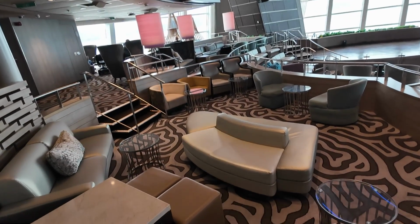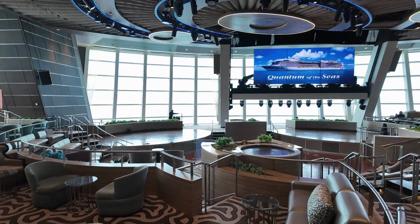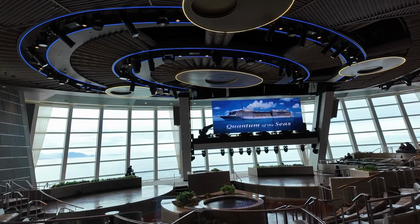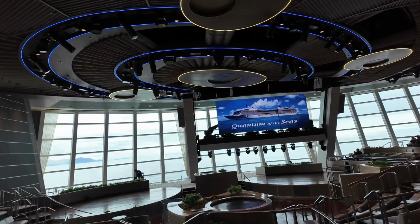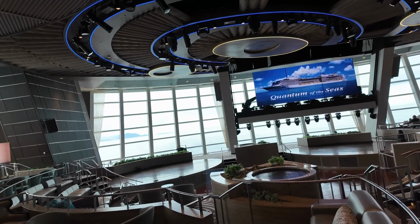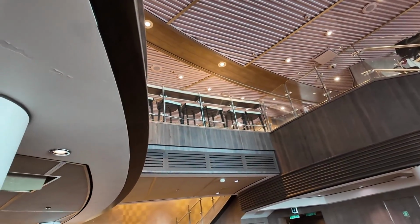You have everything from couches and bench seats, bucket seats, swivel seats, all sorts of stuff. The sign that says Quantum of the Seas is actually 6 different screens on robot arms, and they usually do some sort of a show with them. We're gonna be at a show here tonight. There is also a balcony level up here, so we can go check this out real quick.